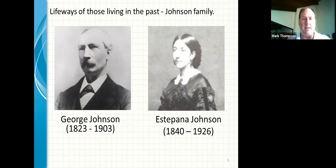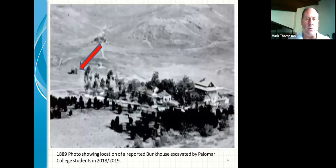Initially, I became interested in this in 2018 when we were working on an excavation of a suspected bunkhouse, basically a structure that doesn't exist anymore, away from the main house shown here. This was basically the Johnson-Taylor House. There was a very large barn on the property at one point. Their spring house is down here. And there's another structure out here and even one up here that aren't very well documented.